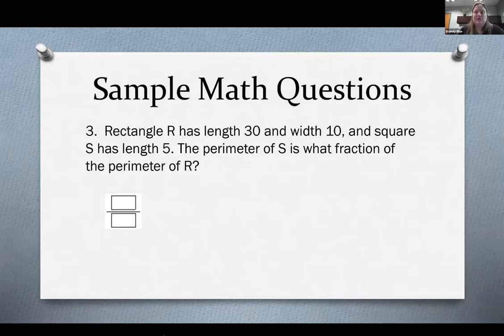How do I find the perimeter of a square? It's the side given times 4. Yes, 4 times the side, because remember, a square has all the same length sides. So 4 times the length of the side. So the perimeter of S is going to be 4 times 5, which is 20.